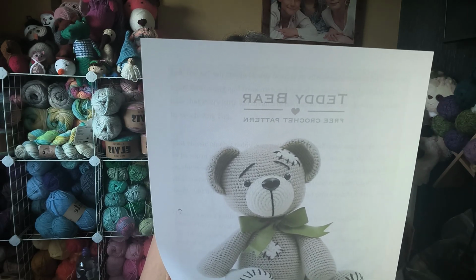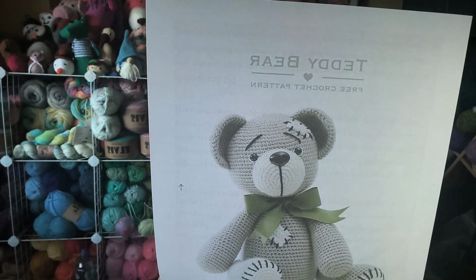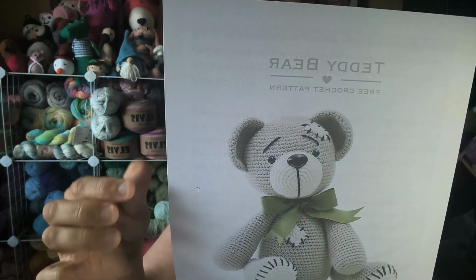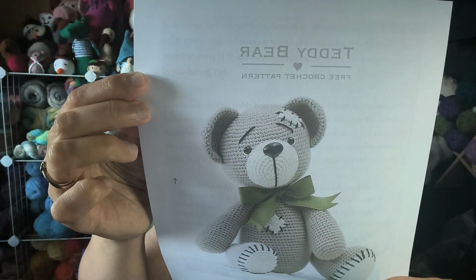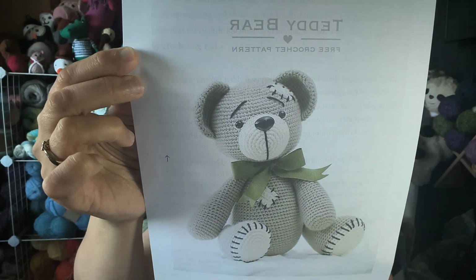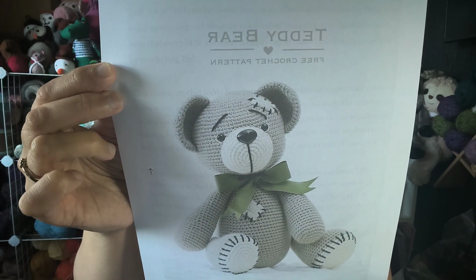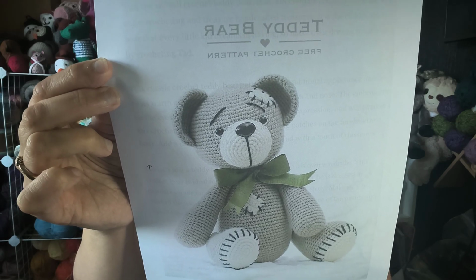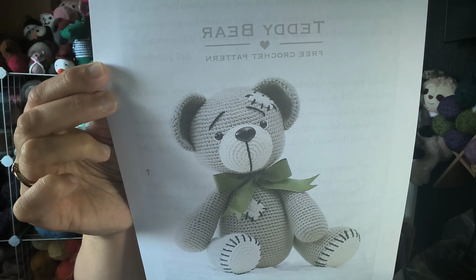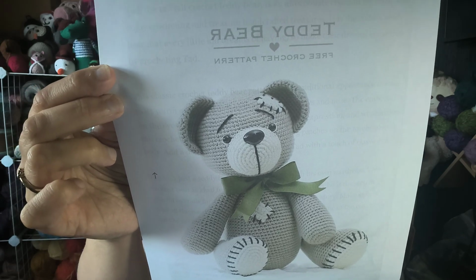This classic crochet teddy bear pattern has a traditional appearance thanks to the warm grey colour and contrasting white paws and nose. The embroidery on the eyes, elbows and snout give the caring expression, and what makes this crochet teddy bear unique is the mending patches on the forehead and the body. Add a dapper green bow to complete Tad with a touch of classiness.